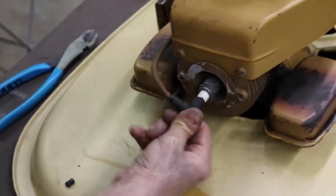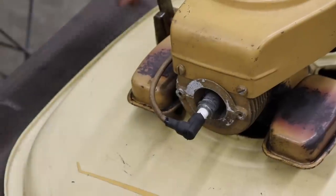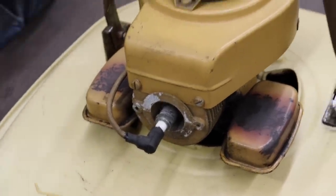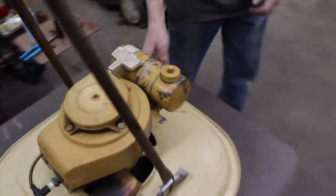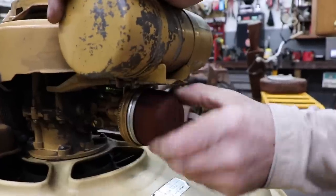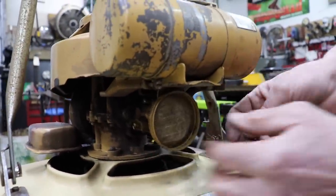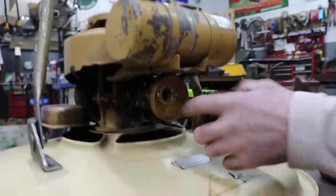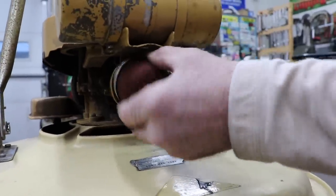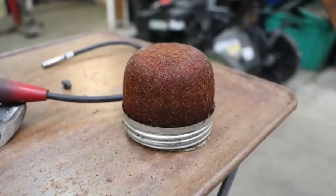All right. Okay. Now, this has got some kind of weird air filter on it that screws off. And it looks like they used a giant gas cap. Doesn't that look like a giant gas cap? Because look at the way that thing screws on there. Look at that thing. Looks like some kind of cocoon.